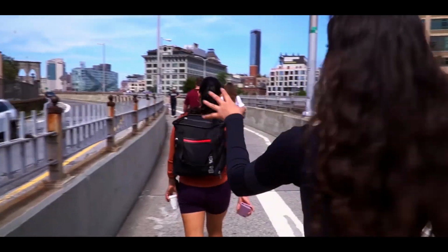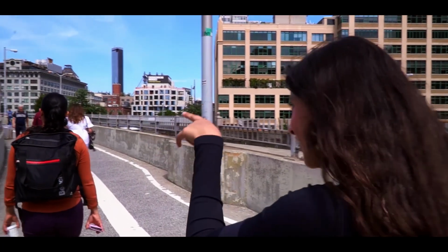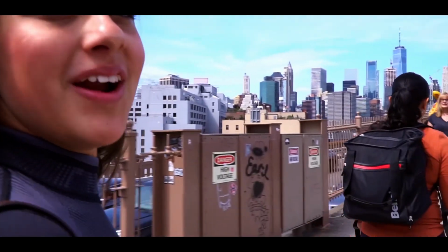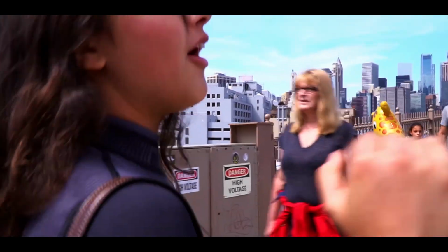Walking on the beginning strip of the Brooklyn Bridge. Oh, you can see it. Catch a ferry and go to Ellis Island. We're not at the middle yet. We gotta get to like the middle where you can see the water and stuff.